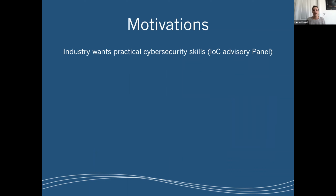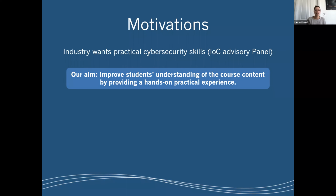The motivation behind this was to find a practical aspect and provide these practical skills that are desirable for our students. We worked alongside the Institute of Coding in Wales Industrial Advisory Panel, who help monitor and support the degree apprenticeship programme. We gained their feedback to provide us with the motivation and aid us in finding what we needed to do. Our aim is to improve students' understanding of the course content by providing a hands-on practical experience.